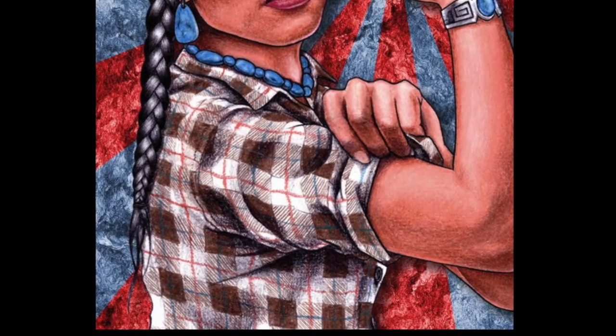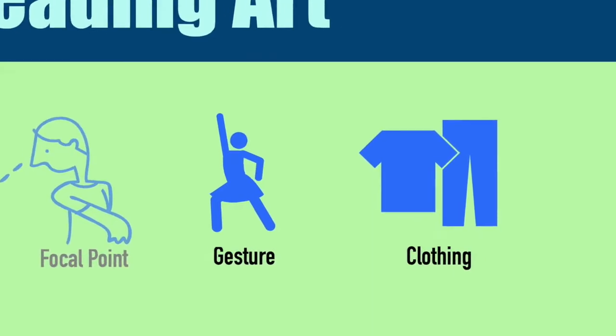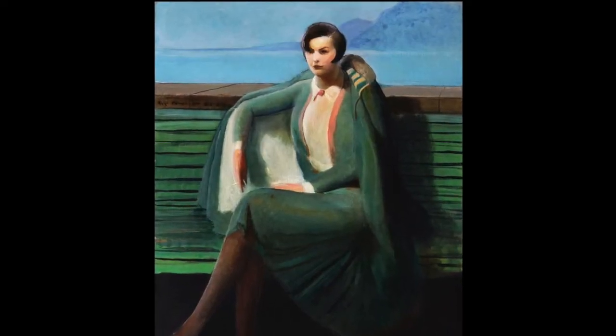She's dressed in a plaid shirt full of white and brown squares, with orange and blue stripes moving through them, and she wears braids in her hair, bracelet on her wrist, with the same blue stone that's on her ears and necklace. On to the second part of this chart that reminds you what to do when you read art. Notice gestures, then the clothing, like the cloak on this woman that is so green.